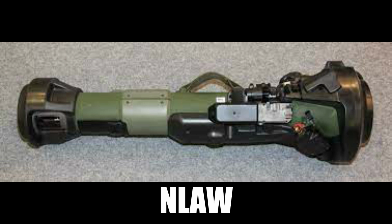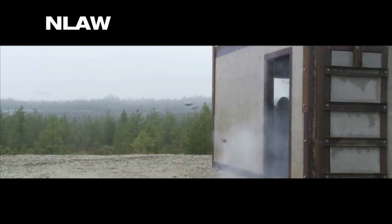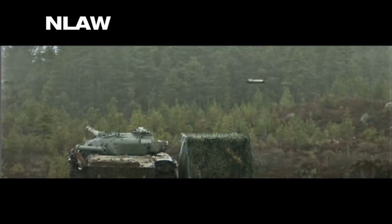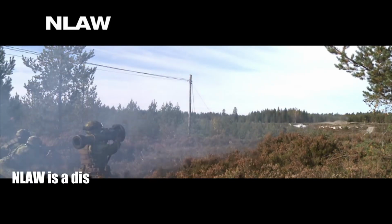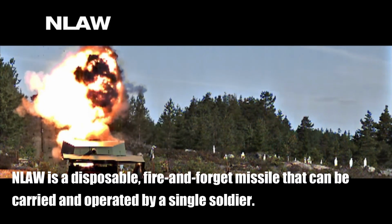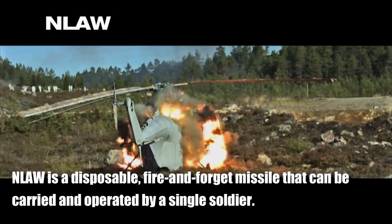The next-generation light anti-tank weapon, or NLAW, is a highly advanced missile system used by modern military forces to defeat armored vehicles. Developed by Saab Bofors Dynamics in Sweden, the NLAW is a disposable, fire-and-forget missile that can be carried and operated by a single soldier.